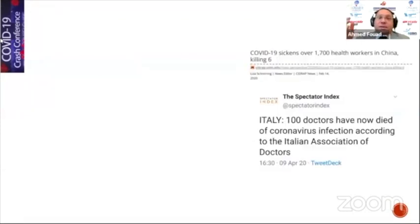Of course, the news tells us about the same in each country for COVID-19. In China, they published in the newspaper on the 11th of February that 1,700 healthcare workers got infected, 6 of them died. And 2 days back, unfortunately, Italian doctors posted that 100 doctors had died from COVID-19 in Italy.